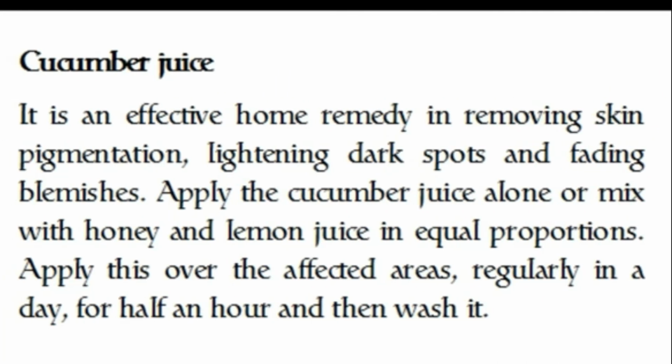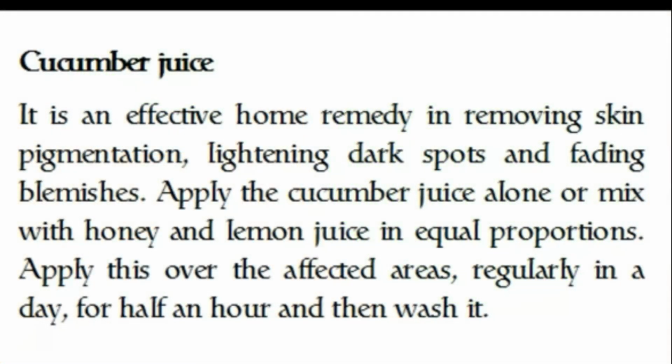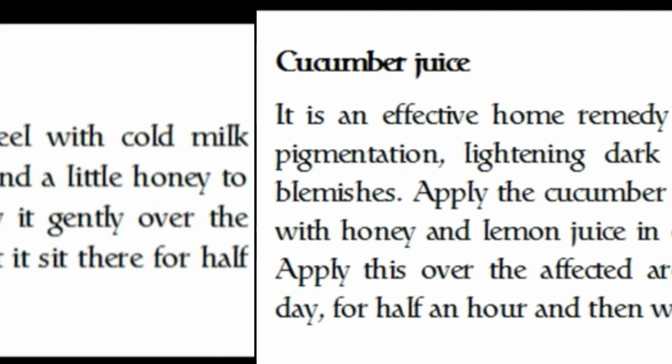You can also use cucumber juice, as this is an effective home remedy in removing skin pigmentation, lightening dark spots, and fading blemishes. Apply the cucumber juice alone or mix with honey and lemon in equal proportions. Apply this over the affected areas regularly in a day for half an hour and then wash it off.